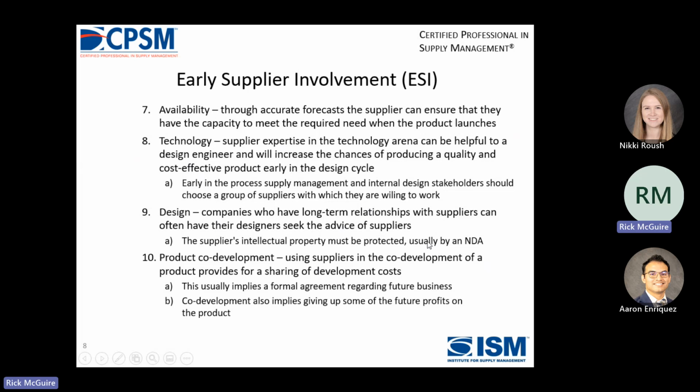More on ESI. Availability. Through accurate forecasts, the supplier can ensure that they have the capacity to meet the required need when the product launches, hopefully. Technology: supplier expertise in the technology arena can be helpful to design engineering. We use this quite a bit at PACCAR. Early in the process, supply management and internal design stakeholders should choose a group of suppliers with which they are willing to work. And then in the design, companies who have long-term relationships with suppliers can often have their designers seek the advice of the suppliers, and they often get it for free. Suppliers' intellectual property must be protected, and you always need an NDA between us and the supplier before you start discussing designs.